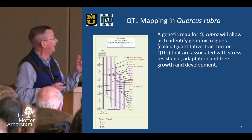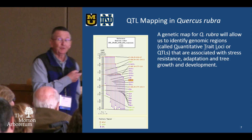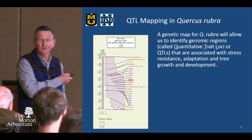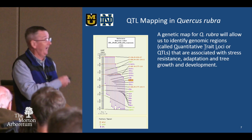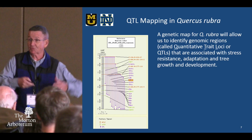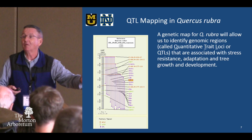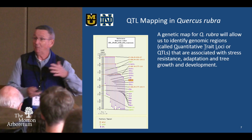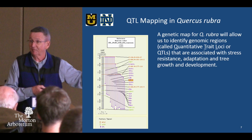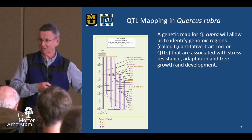Okay? That's the label. And what we try to do is to identify QTLs that are associated with stress resistance, long-term adaptation, tree growth and development as the trees get older. For example, flowering and fruiting. Maybe we can begin to identify QTL regions associated with those early flowering and fruiting traits. Does that make sense? Okay?